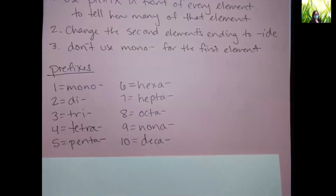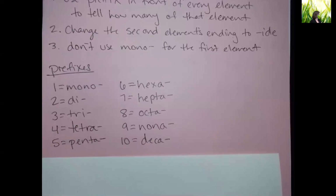2 of an element, we use di. 3 is tri. 4 is tetra. 5 is penta. 6 is hexa. 7 is hepta. 8 is octa. 9 is nona. And 10 is deca.